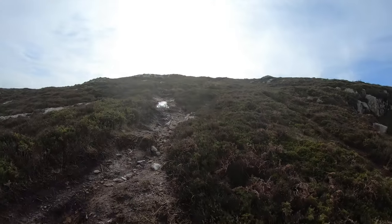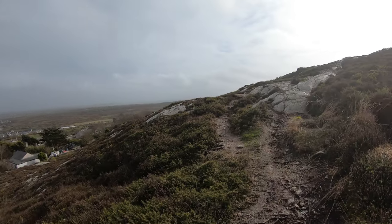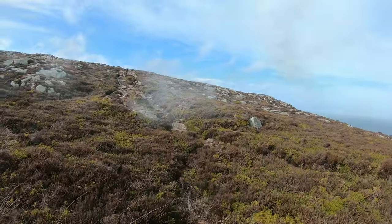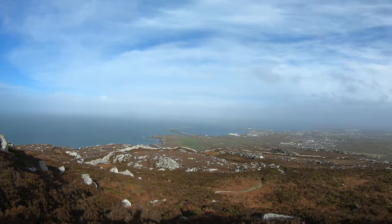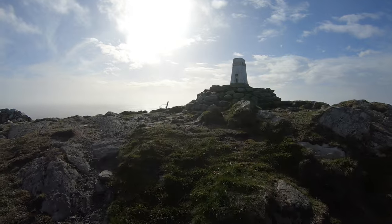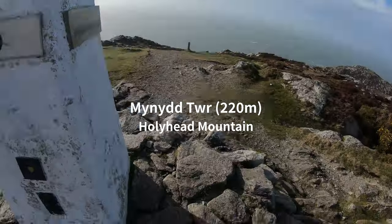We are now making our way to the summit of Holyhead Mountain. The wind was at its strongest at the summit, and it was a fight to get to the trig point.